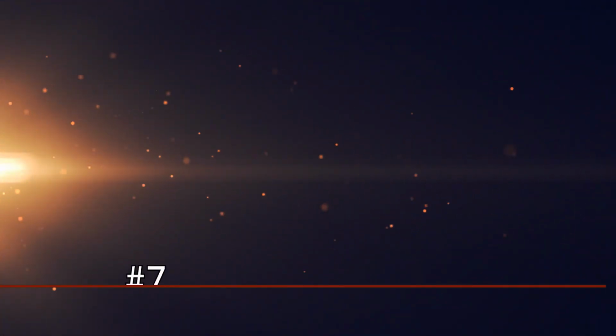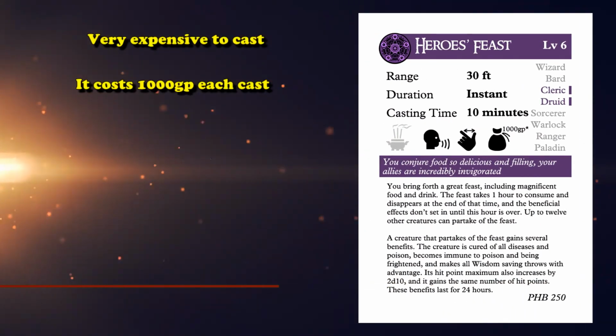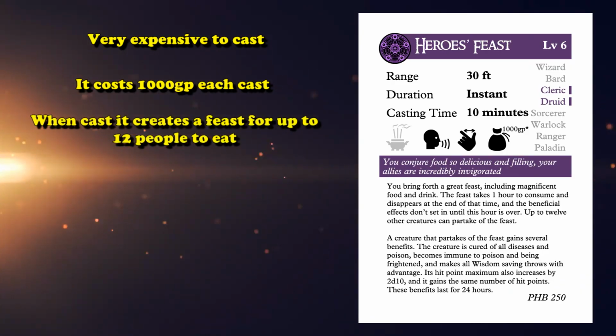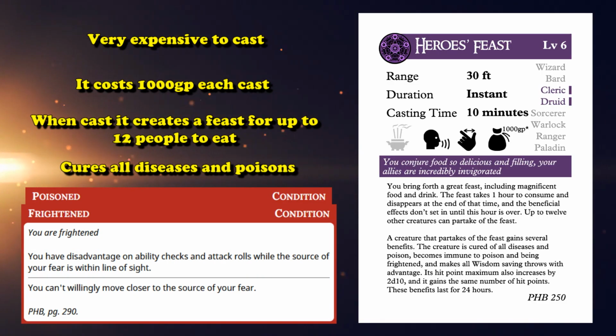And at number 7, we have Hero's Feast. This is a really expensive spell to cast, as it consumes 1,000 gold pieces in materials each time you use it. However, when used, it allows 12 people to spend an hour eating the food it conjures, which cures them of all diseases and poisons, and makes them immune to poison and being frightened for 24 hours.